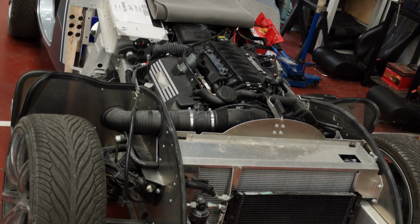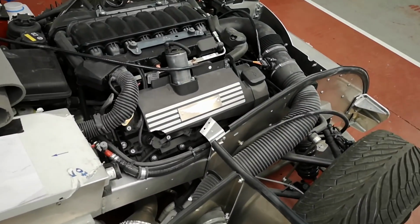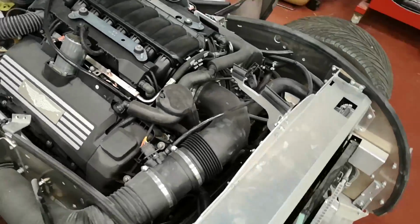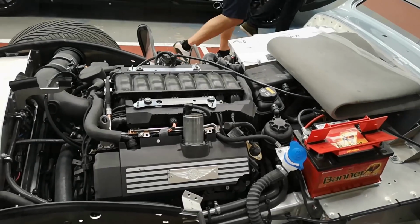And also moving on and looking at more of the chassis, we can see the V8, how it actually looks in the engine bay. And it's so tight. I don't know how you do any maintenance on that. I guess if you can afford one of these cars, that's not really the point.